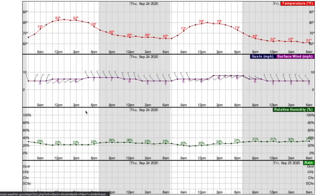Now, I will point out though, this humidity is something that is still a factor in this area. As you can see, it has a strong influence of that nighttime drying. It should be going up to maybe 60 or 80% at night, but you see, it's basically just a horizontal line all day, which allows the fire to burn 24 hours a day. And you know, it's not the teens or the single digits that we saw last week, but 22% and 20% is still a low humidity.